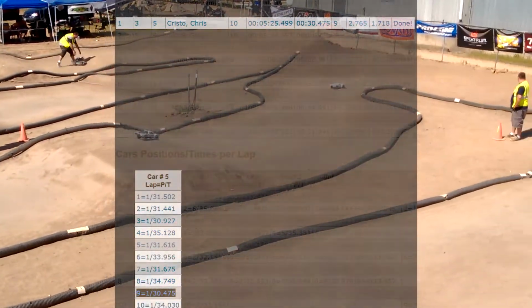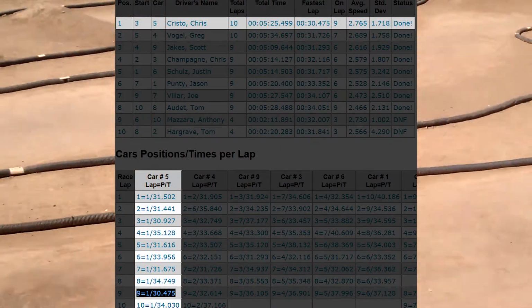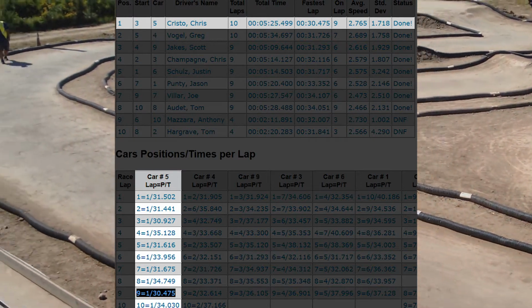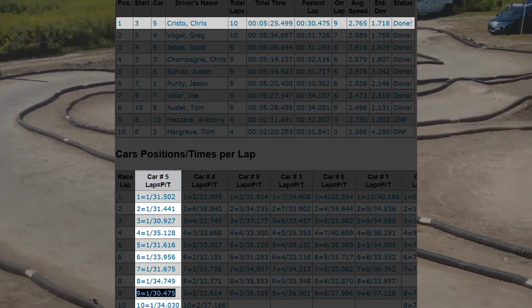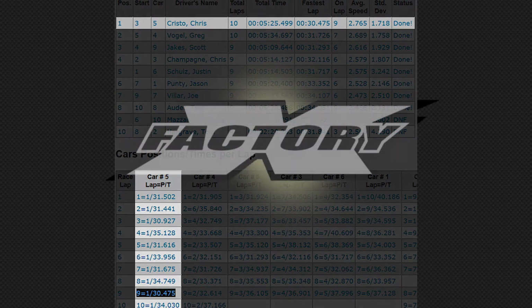And that second to last lap, lap 9, was a 30.4. And I can tell you that the fast lap turned by a two-wheel drive truck all race was John Cravata with his SCX60CF, a 29.9. So Cristo really picked it up, and even though the race didn't look perfect, I applaud him and commend him for stepping out of that comfort zone and really pushing his truck to see how fast he can go.